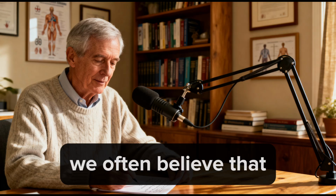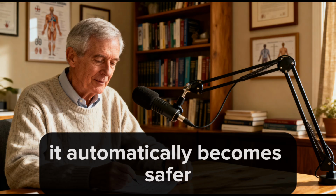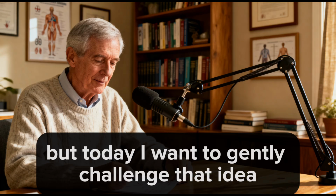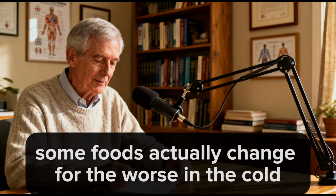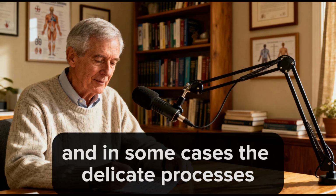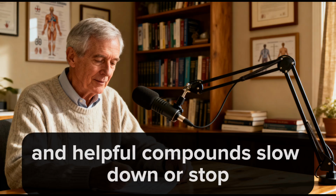We often believe that if something goes into the refrigerator, it automatically becomes safer, fresher, and better for us. But today I want to gently challenge that idea. Some foods actually change for the worse in the cold. Their flavors fade, their textures suffer, and in some cases, the delicate processes that create their wonderful aromas and helpful compounds slow down or stop.